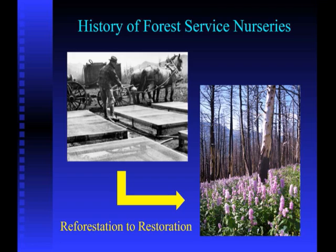Most of the information in the book and my remarks today come from 30-plus years of working for the USDA Forest Service. I graduated with a degree in forest ecology, and after college I became interested in nurseries and actually volunteered to work at the Forest Service nursery in Colorado. We grew mostly tree seedlings like ponderosa pine and Douglas fir, but we began to get inquiries about how to grow other native plants for restoration purposes. Very little was known about how to grow these natives, so we mostly learned by trial and error.